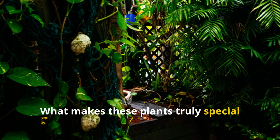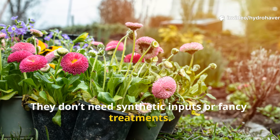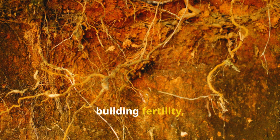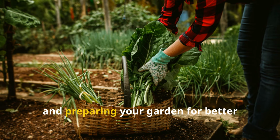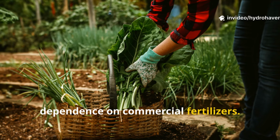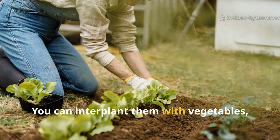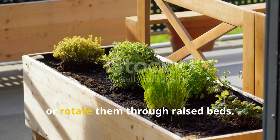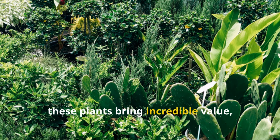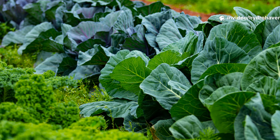What makes these plants truly special is how little they ask from you. They don't need synthetic inputs or fancy treatments. Once established, they work around the clock, building fertility, breaking up tough soils, and preparing your garden for better harvests, all while reducing your dependence on commercial fertilizers. You can interplant them with vegetables, grow them in borders, or rotate them through raised beds. Even in balcony or container setups, these plants bring incredible value, acting as living soil amendments in real time.